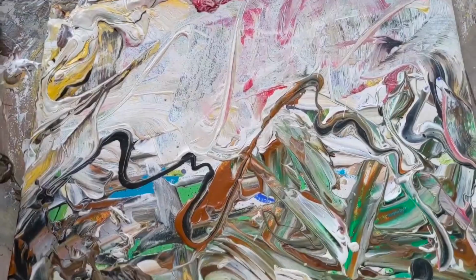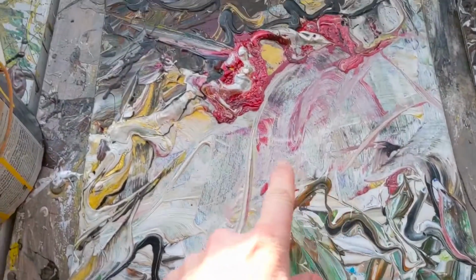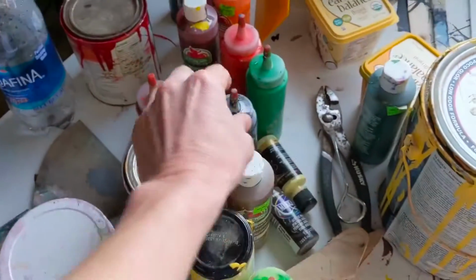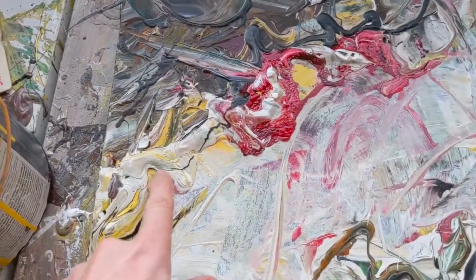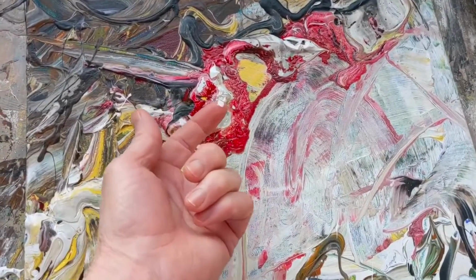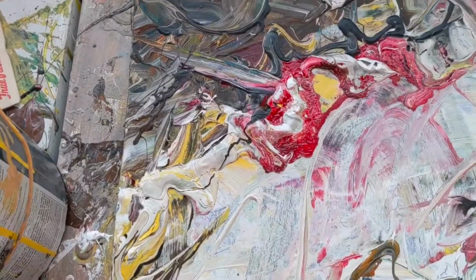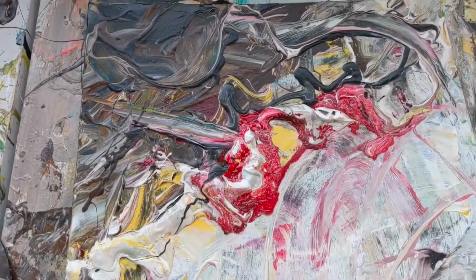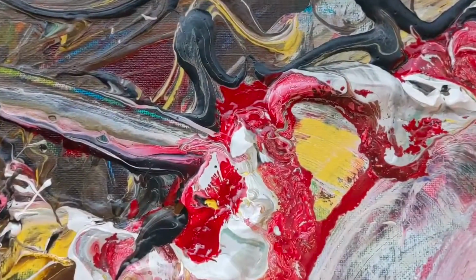And I like what's happening a lot with the lines here. I enjoy the line quality that I get using these cake decorating bottles filled with some nice fluid paint. And then I did some scraping and I pushed the paint up into the edges. Oh my goodness, look at that. Oh, it's wet. Call that another happy accident. So pushing the paint and the pigments up in here, there's some interesting things that are happening.